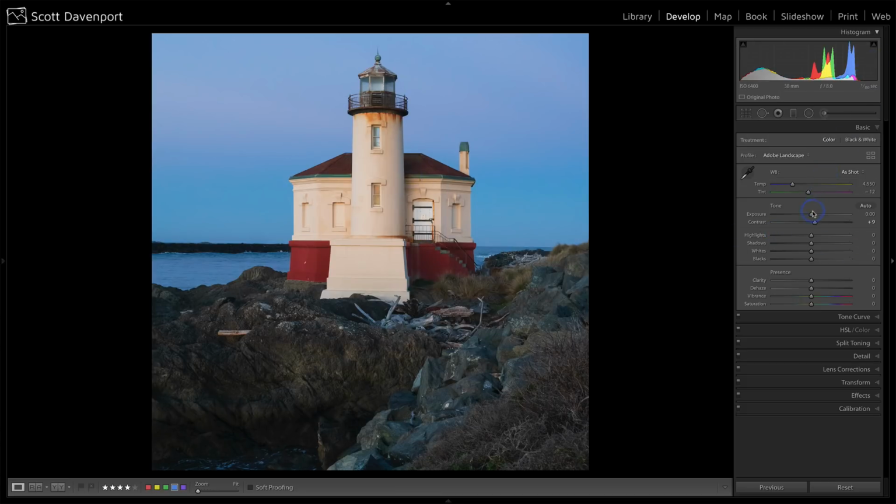We're underexposed. Let's look at exposure. Start creeping that up some. Maybe a half stop, because that seems really bright on the lighthouse. Pull the highlights back. And yeah, you know, this is probably just going to remain underexposed.